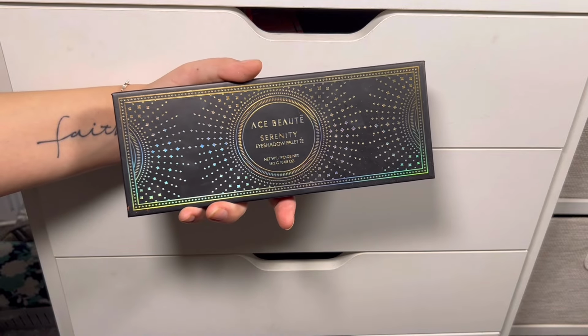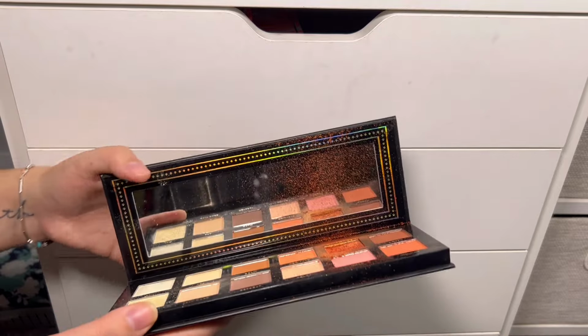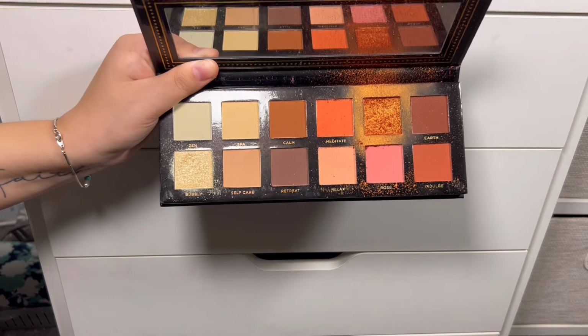Next palette we have is from Ace Beauté, and it is the Serenity palette, and mine is a little messy because I did use the heck out of that orange over there for a full face of makeup.